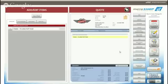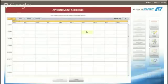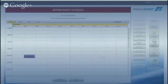We're going to set this up first as an appointment. Okay, so what I want to do is I want to save this. I'm going to save it as an appointment. Now it's going to bring up our appointment schedule, and we're going to select, let's select 10 a.m. And it automatically brings over the customer information, the customer vehicle, the start time, the end time, and then you can assign a bay if you want to. Okay. Hit OK, and it's going to save that.